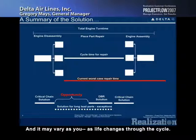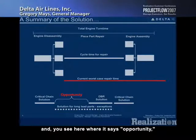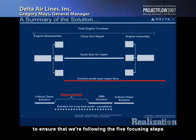And it may vary just as life changes through the cycle. It may not always be the same part, but you do have certain parts that are going to pace your engine visit, and we'll call those exception parts. So our solution here is critical chain on the assembly and disassembly side, drum buffer rope around those non-exception parts, and you see here where it says opportunity. That's how we are applying exception management around exception parts to make sure that we're doing certain very special things to those parts to ensure that we're following the 5 focusing steps of theory of constraints.